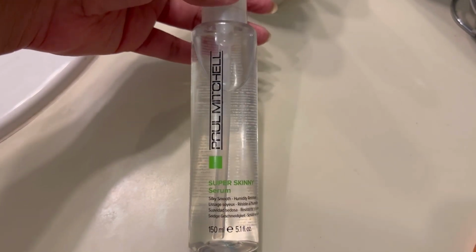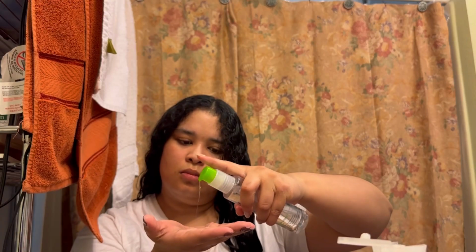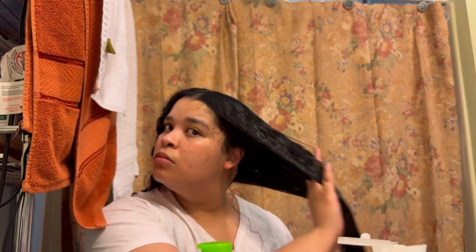I bring out this Paul Mitchell serum that helps dry the hair as well as a heat protectant. I only did like 2 or 3, I believe, pumps, even though you're supposed to start with 1, but my hair's long, so I need it.